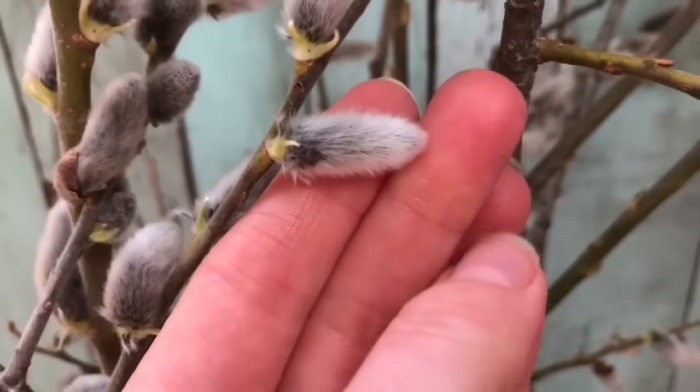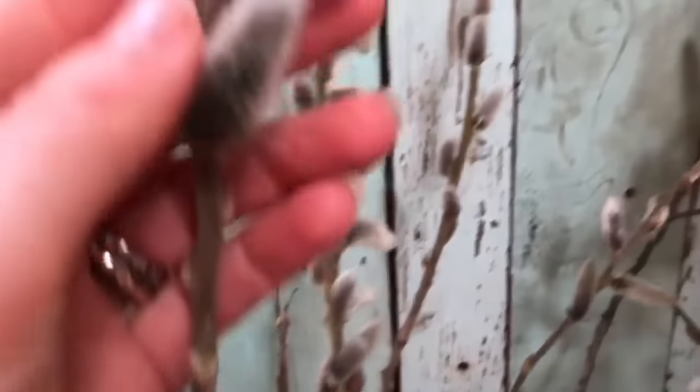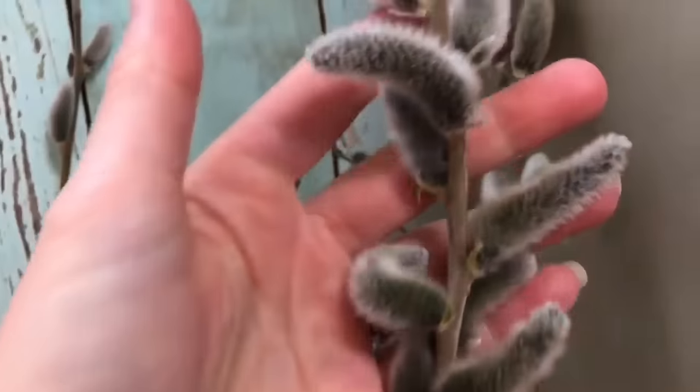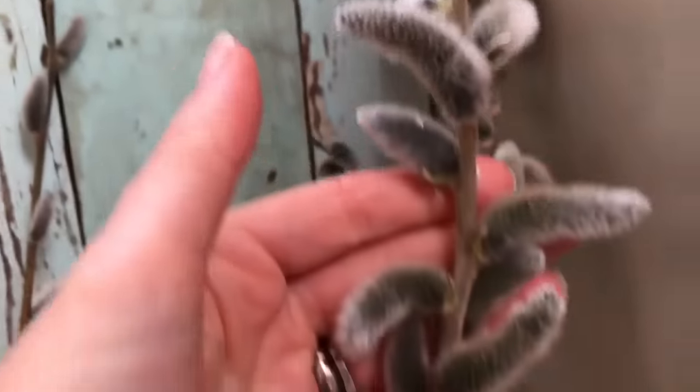And I have some medium-sized pussy willows. And then if you look at the larger ones, you can see the yellow blooms starting to pop out. Look at how big these ones are. They turn bright yellow in color.